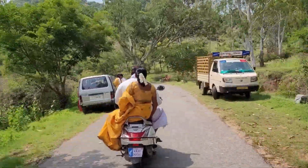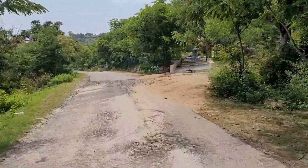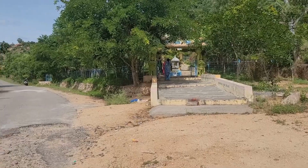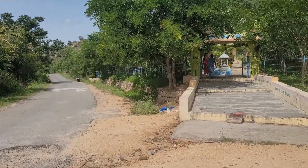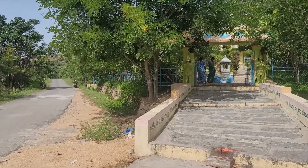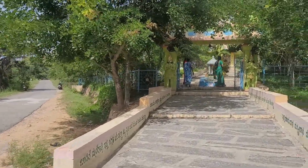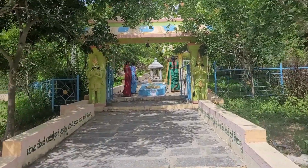Now we are entering the foothills of the hill. From here we can climb the hill through steps, or we can take a vehicle to the top by road. If you want to enjoy the beauty of the forest, step by step you can climb this hill through these steps from these foothills.